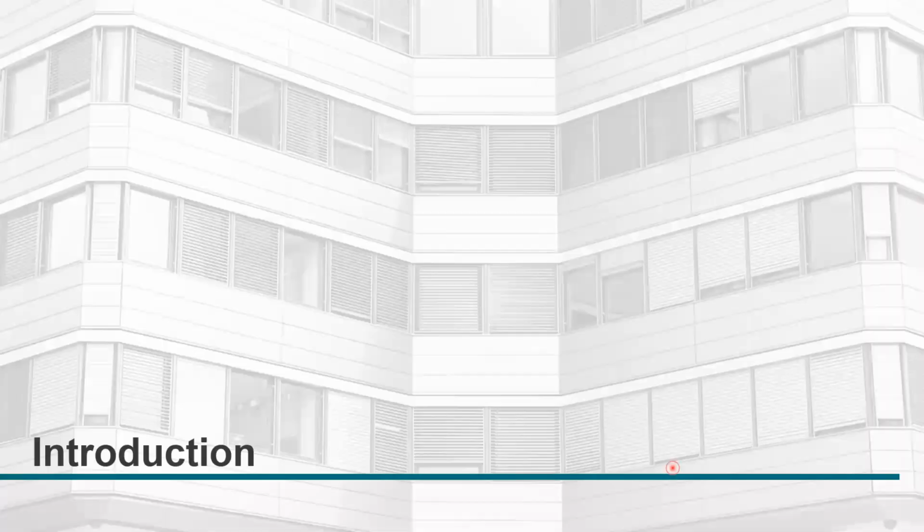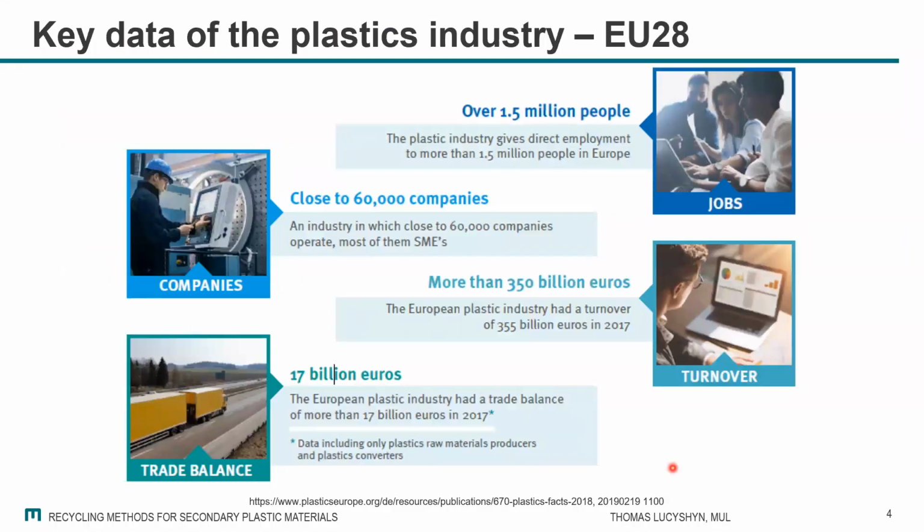So in the introduction, I would like to start with some figures, some key data of the plastics industry. Thanks to Plastics Europe, it's always a great source of information, and I've taken that from there. The plastics industry in Europe gives direct employment to 1.5 million people, so a lot of people employed in this branch. There are close to 60,000 companies in this field, creating a turnover of more than 350 billion euros and a trade balance of 17 billion euros. So it is quite a big industry.